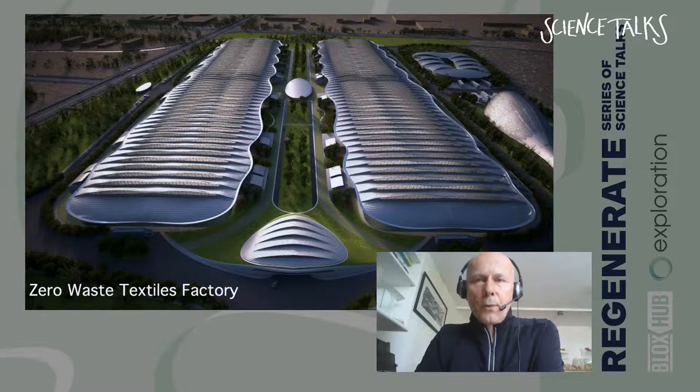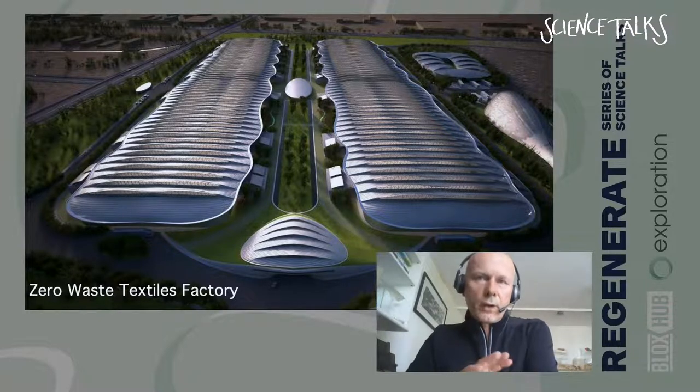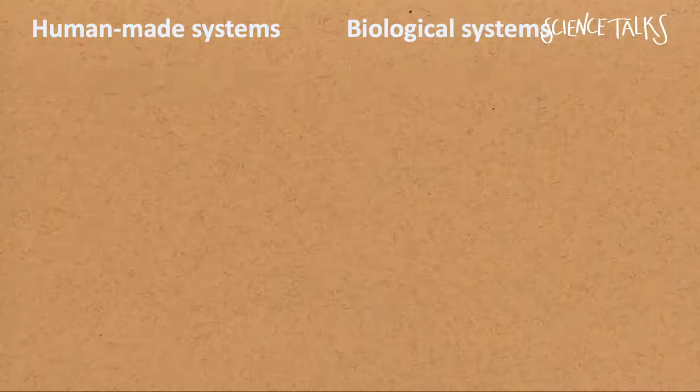So a further example of a regenerative building that I want to talk to you about is this one. It's the zero waste textiles factory, which we developed for a client in India. And he had a real vision for new industrial buildings in India. He wanted this to be zero carbon, as close as possible to zero waste, and as close as possible to closed loop on water.